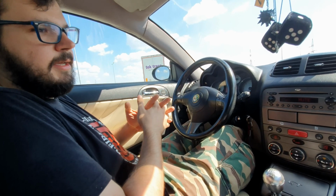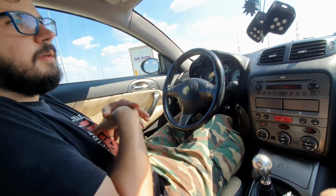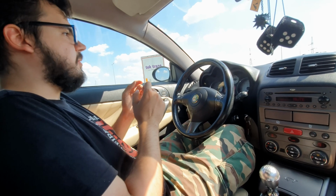Timing belt is due at about 50,000 kilometers. I don't know what that is in miles. You don't want it to snap. So what advice do you have for guys who want to buy an Alfa Romeo GT right now? For a GT, I really recommend one which has been taken care of.